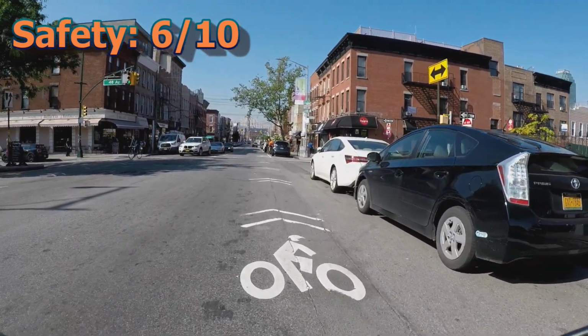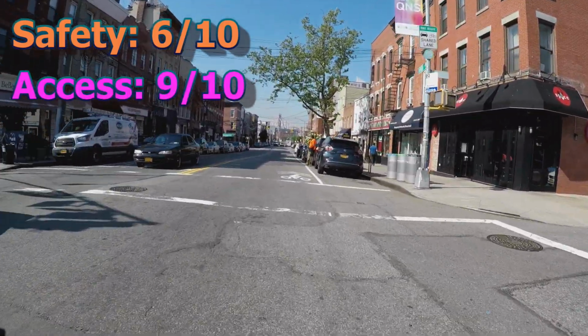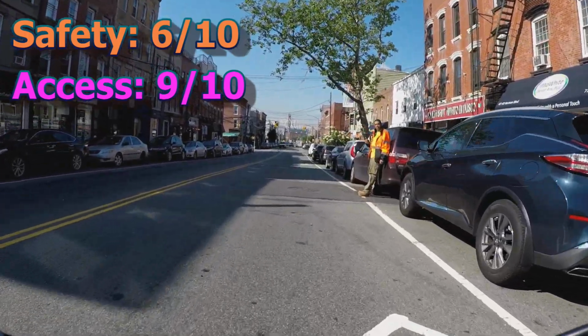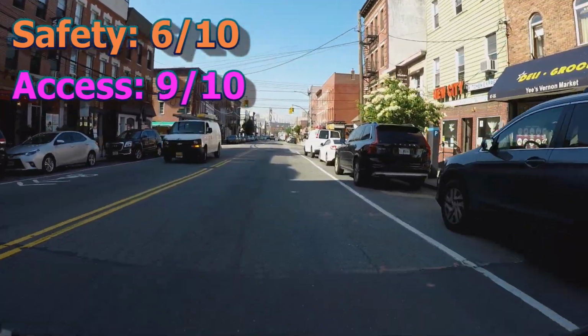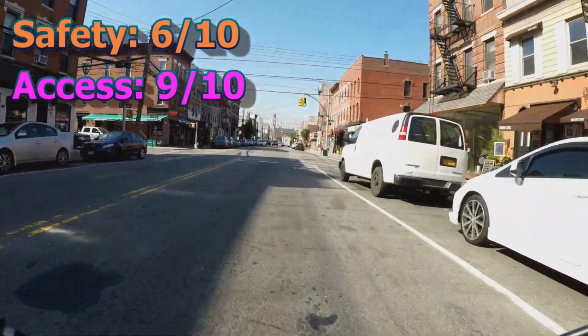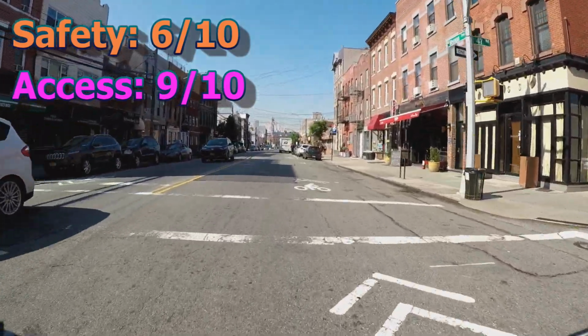I give the path a score of 9 out of 10 for access. There are many east and west routes that intersect the bike path, and it is only lacking bike lanes to Gantry State Park as well as bike lanes between Queensbridge Park and 34th Avenue.